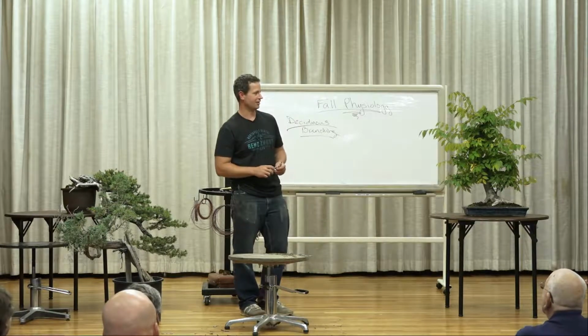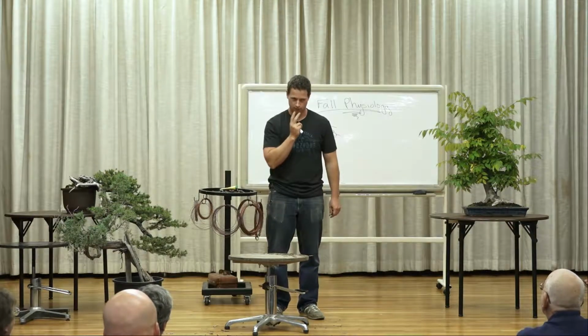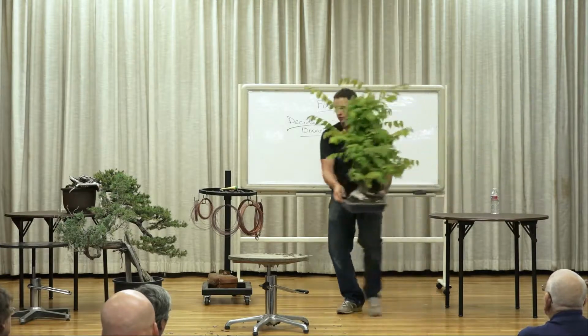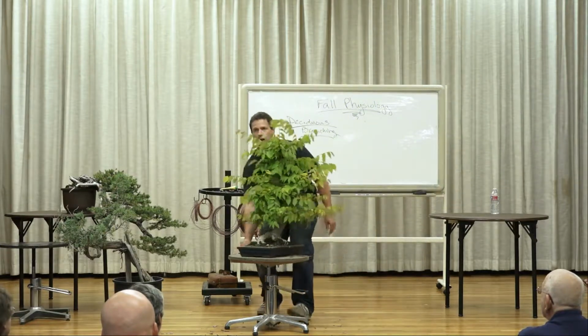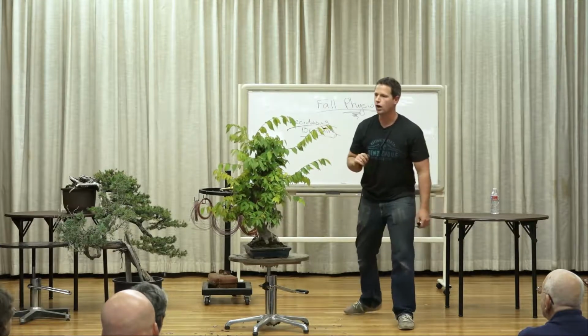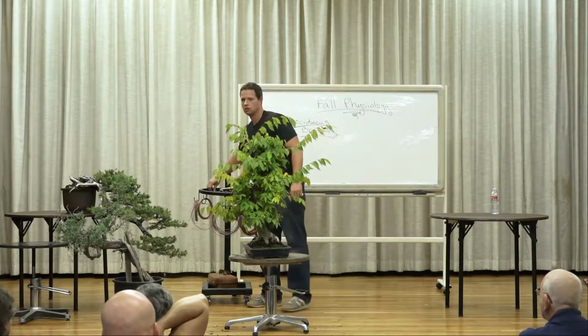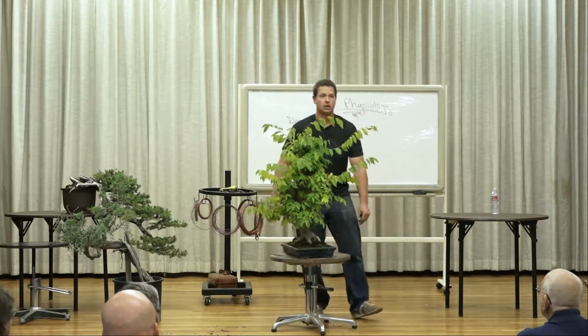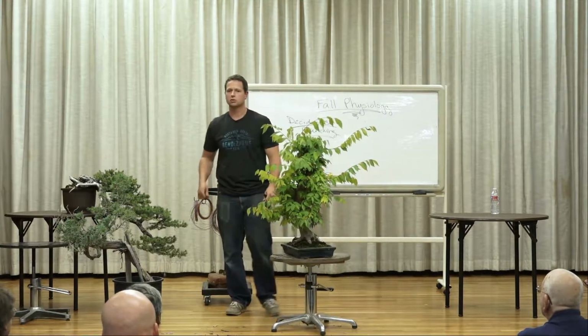Okay, I want to switch gears a little bit. I want to move to deciduous trees, and there's a big reason for moving to deciduous trees right now. What is the scope of work for deciduous trees in the fall? What do you guys do on your trees in the fall? Leave them alone. That's one answer. Anybody do significant work on their deciduous trees in the fall?